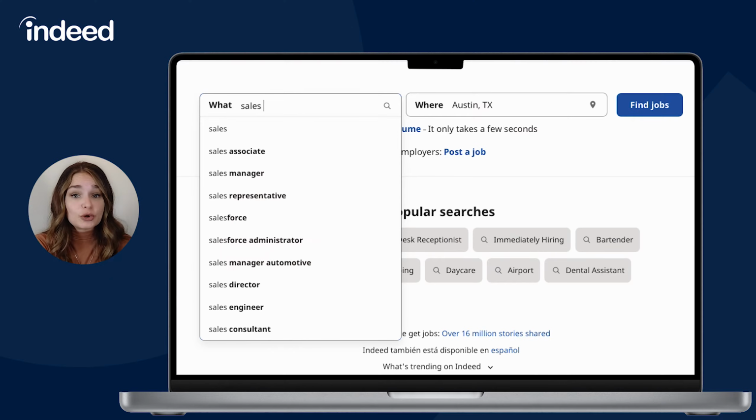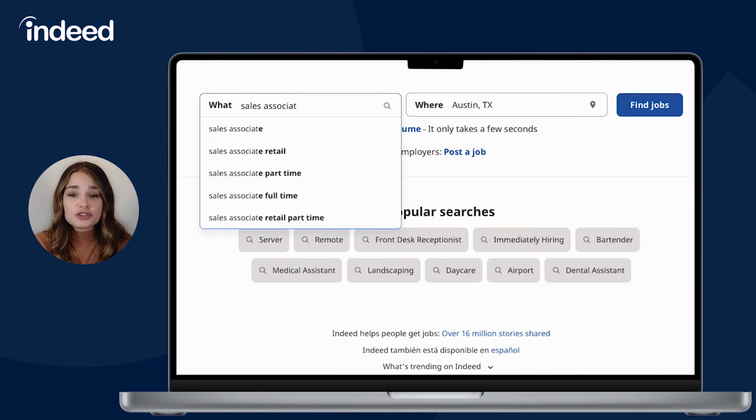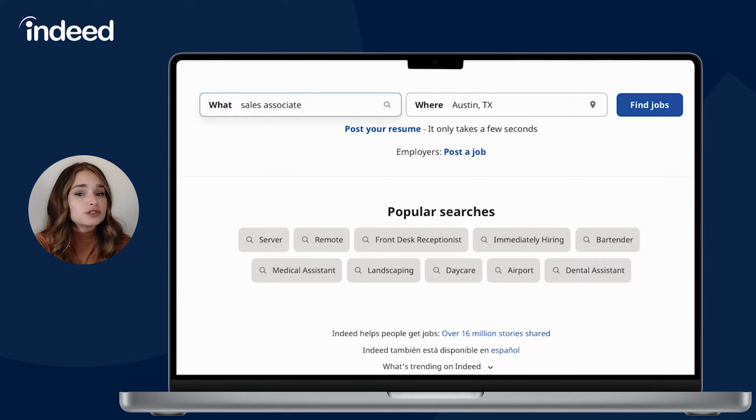Oh, and one important tip here, if the company or the job title is 2 words like sales associate and you only want to be shown job postings that contain the exact term, put quotes around that term. That way, the search engine won't pull up any postings with just one of the 2 words. Once you've filled out the what, let's move over to the where box.